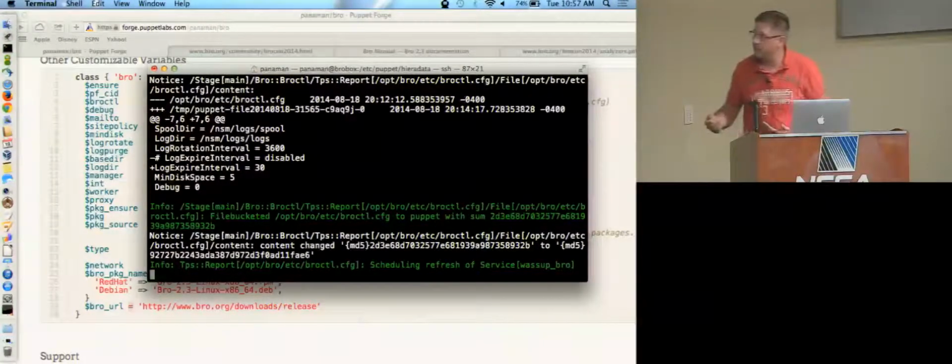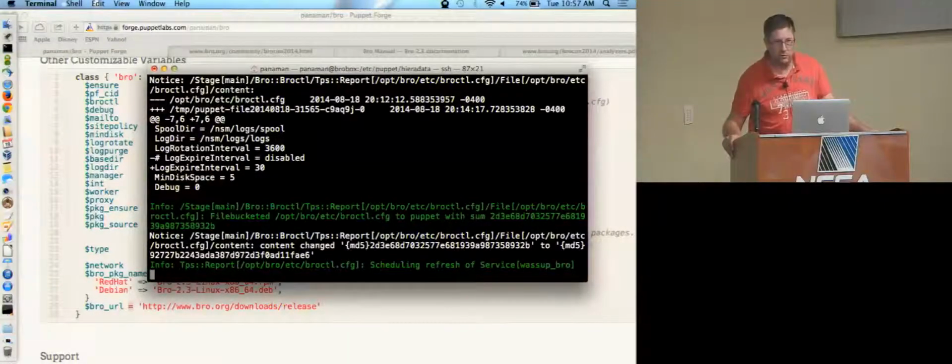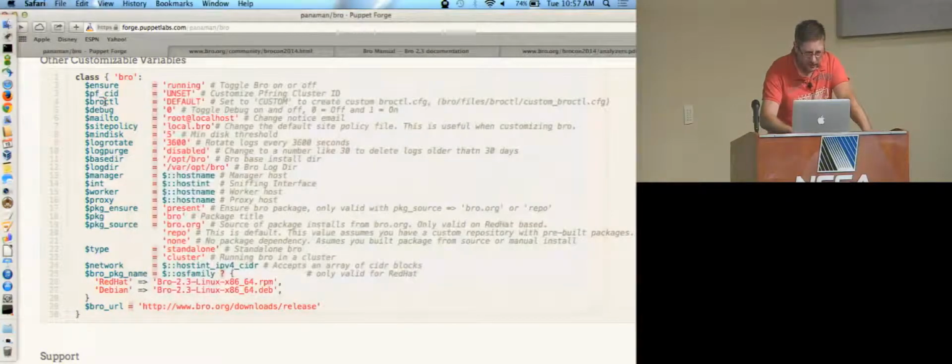And you can do the same thing with the debug. If you're having issues, you can turn debug on for one of your sensors with Puppet. It'll turn that on. It's fairly configurable. And if there isn't an option that I'm presenting for BroControl, you can override it. So see right here, BroControl is default.